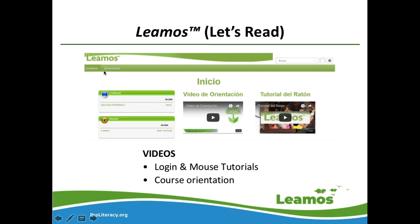So even though there are other features here, those are for administrators, they'll be able to navigate the course, but what a student has to do is just click play on those videos one at a time and click launch, and it will always take them to where they left off or to the beginning of the course.